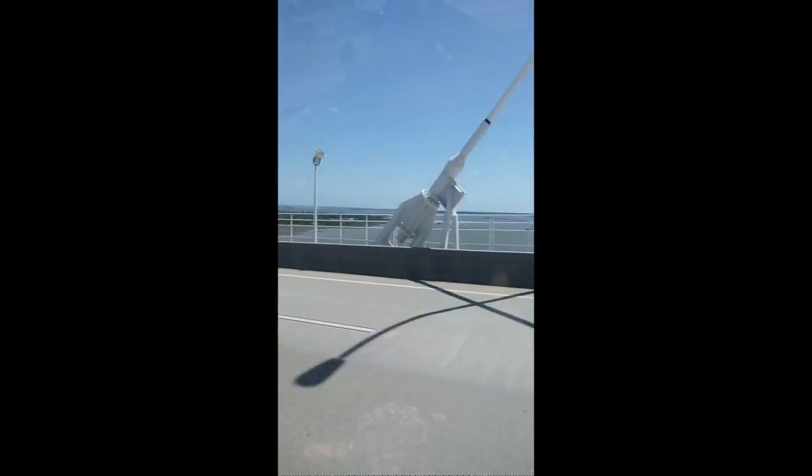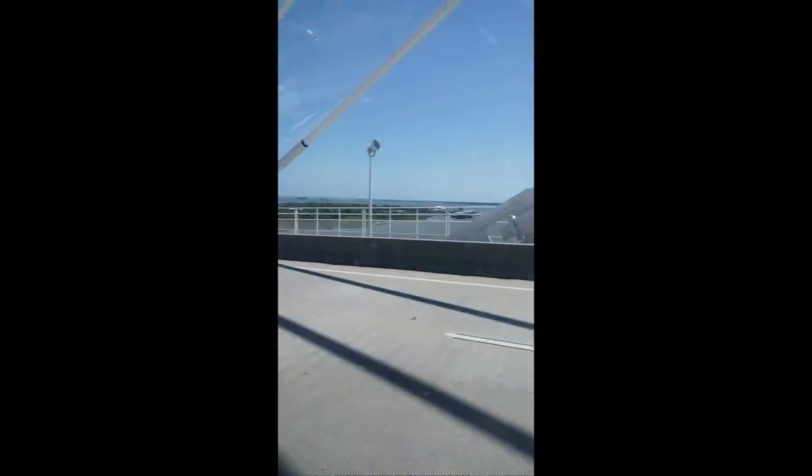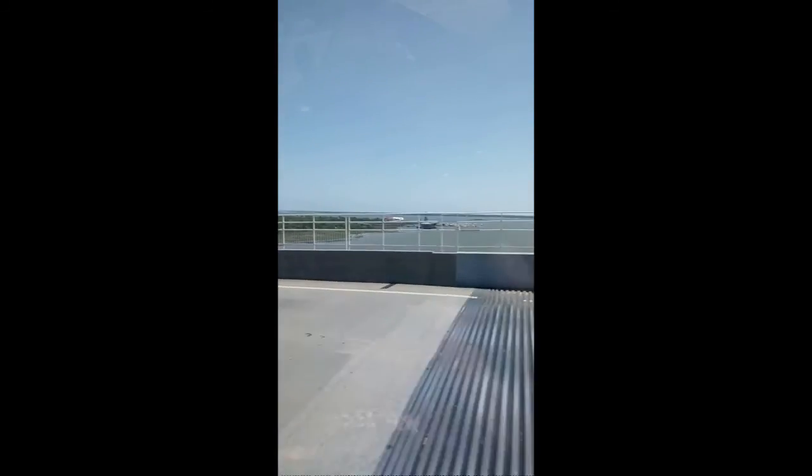That bridge is super high, and I'm not a bridge person, so I wasn't thrilled, but as bridges go, it's pretty. It's a pretty nice looking bridge. And that's it for Charleston, folks.